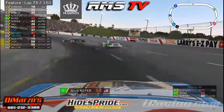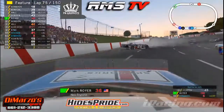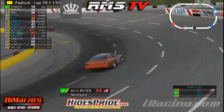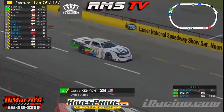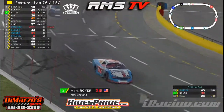Oh, it looks like the 22 and the 911 got together. Oh, and he collected the 36. Caution out here on lap 75. Edwards, of course, was well clear of all of that. That's going to put Curtis Kenyon in second position. Royer still rolling there in third.